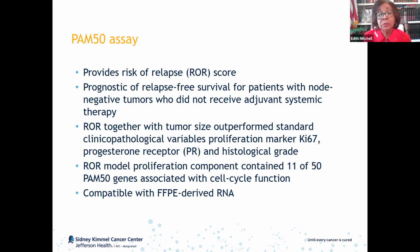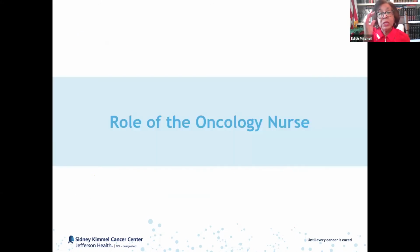The ROR model proliferation component contained 11 of 50 PAM50 genes associated with cell cycle function, and it is compatible with, again, paraffin embedded tissues. So with these assays that we can utilize in addition to our usual clinical pathologic variables and tumor expression, therefore we can all come together as a team.